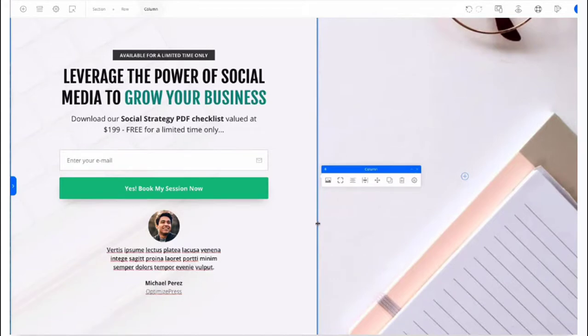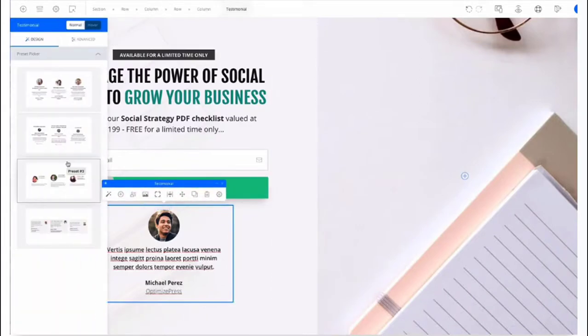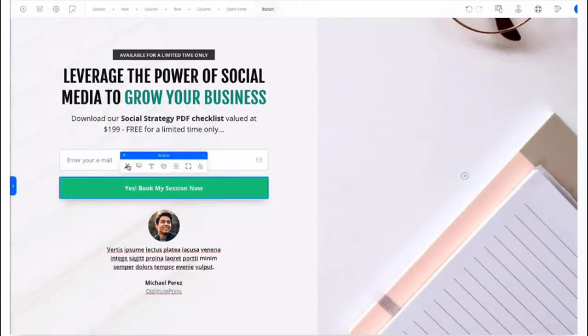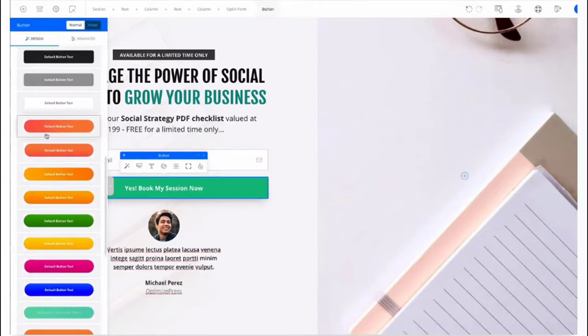So by having that shadow there and just some other design elements, the visitor's eyes are drawn to that form and to completing that form and opting in. It may seem simple, but it's these little design touches that make all of the difference. And as I said, there are hundreds of presets. If I click on this testimonial element here and click on the presets, you'll see we have more designs for the testimonials as well. I can click on the specific button and click on the presets for the button, and you'll see I can change that to all different types of buttons already made, all pre-optimized for conversion.